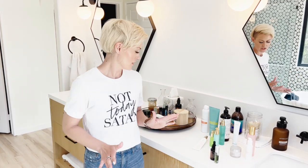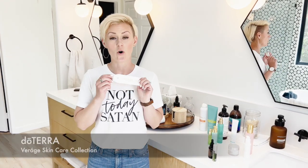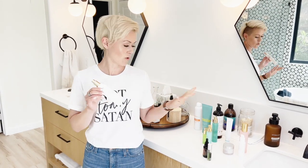favorite doTERRA skincare products with you. So let's start with the cleanser, Veráge. I use all the Veráge skincare line because I love it so much. Veráge is a cleanser, and the whole line doesn't have any added chemicals, but Veráge takes off all of your makeup. doTERRA does have some other cleansers, but they don't take off all your makeup. So I always wash my face 2 times, morning and night, with Veráge.